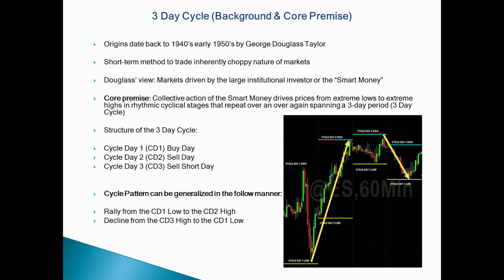But basically the core premise of this was, he was taking a collection of all what the institutional funds and investors and so forth, traders, did collectively, and how they drove prices up and down on a day-to-day basis.